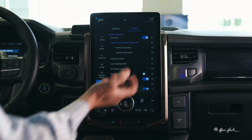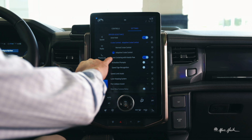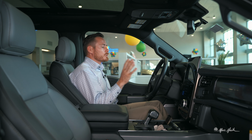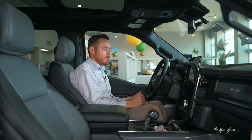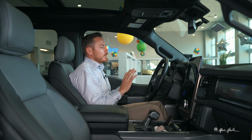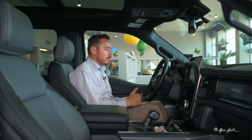Okay, so adaptive cruise control. Now this one has lane centering technology, and as you can see here, it says hands-free. So this is Blue Cruise. It's gonna allow you to let the vehicle drive by itself down the highway. Now that's slowing up and speeding down with traffic, maintaining a distance that you set forth with your adaptive cruise control, how far you wanna be, and then it will literally steer and drive on the highway by itself.